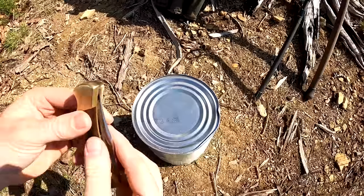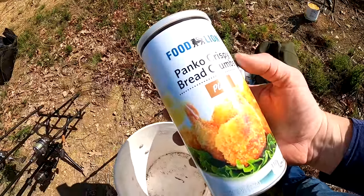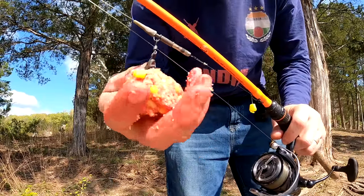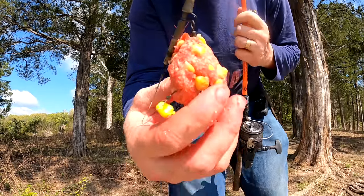All right, I'm gonna use a lot of different baits to catch these fish, but one of my favorite baits is panko, strawberry jello, and sweet corn. It makes what we call a pack bait. I'll show you what I mean. So I got a bunch of cans of panko breadcrumbs. Then I got a big thing of strawberry gelatin mix or jello mix. Now we add some sweet corn. You just take this ball of jello and you mold it around your wet lead. And then on my hook, I've got this little plastic corn. Shove that right inside, we're good to go.